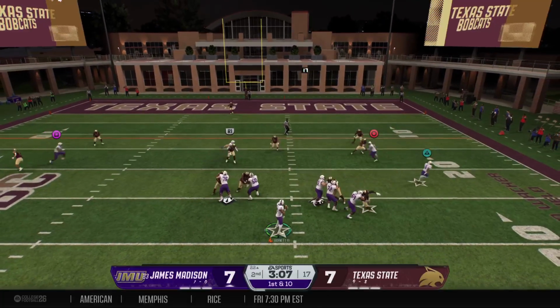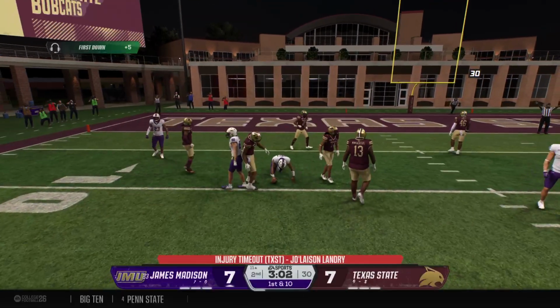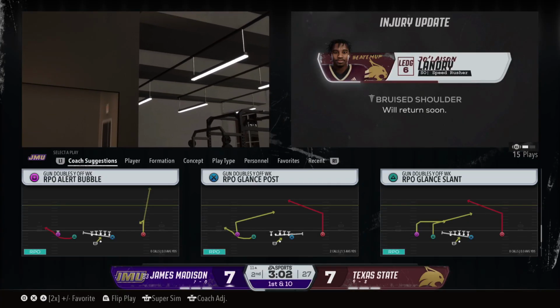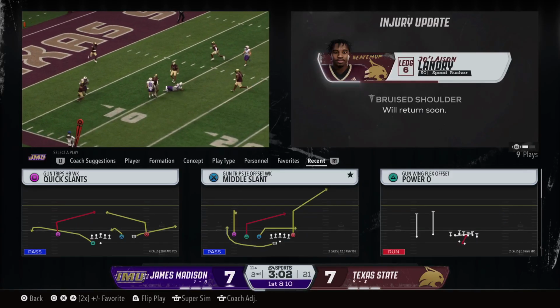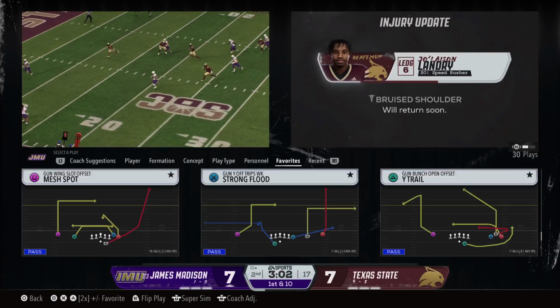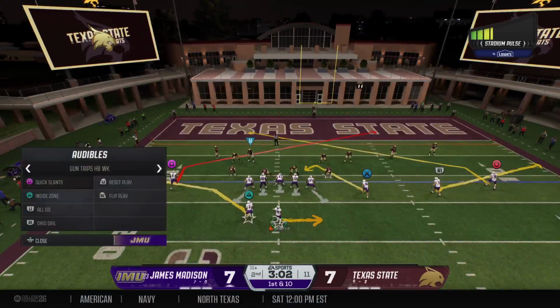Looking to throw, it's Barnett. Here comes the heat. He'll pull it down and run. Gets down with the slide. Man down on the play as the officials take a break to let him be checked out. And the Dukes will line it up on 1st and 10.